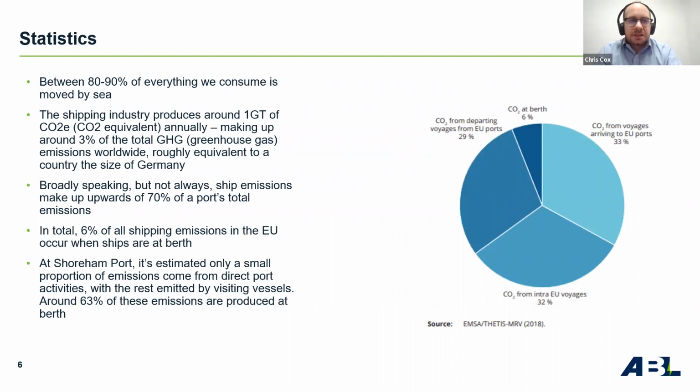So starting with some statistics to see why we need to look at emissions in the maritime sector. Between 80 and 90% of everything we consume is moved by sea. And the shipping industry produces about 1 gigaton of CO2E, which is CO2 equivalent of greenhouse gases annually, which makes up around 3% of the total greenhouse gas emissions worldwide. To put that into different units, 1 gigaton is 1 trillion kilograms of CO2E every single year, just by the maritime industry. So even though we're talking about relatively small percentages of the global greenhouse gas emissions, these are still very significant numbers.